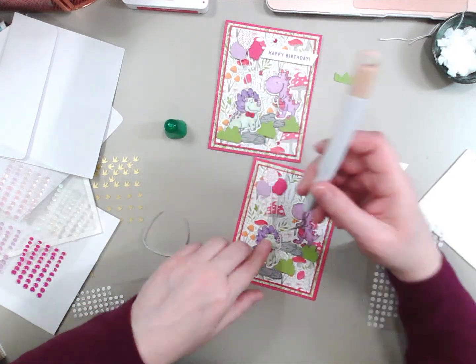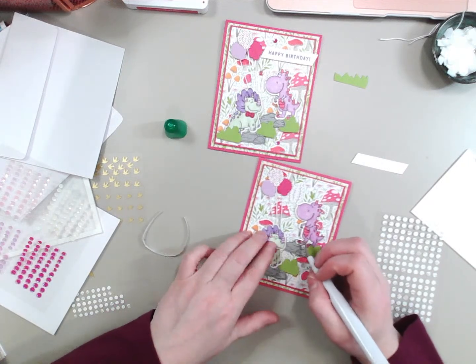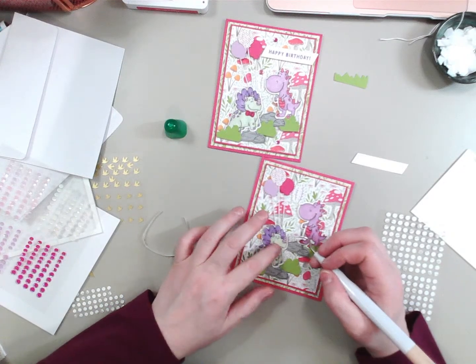But Stampin' Up! is great, y'all. They stand behind their product, and if there's an issue, you just let them know and they fix it. And I just got a new die today in the mail.